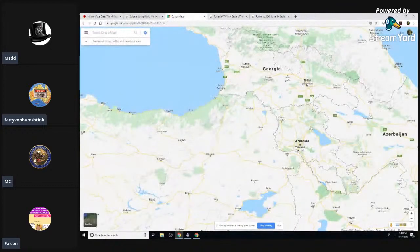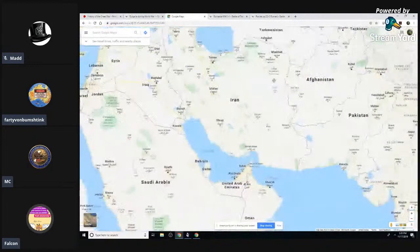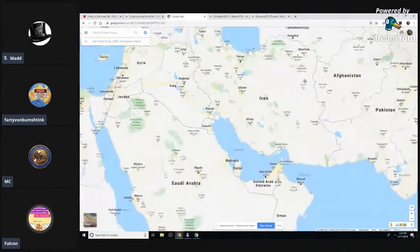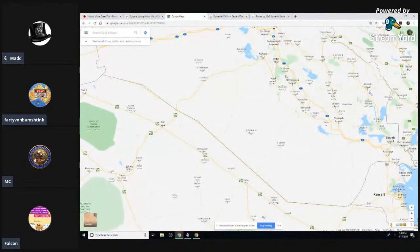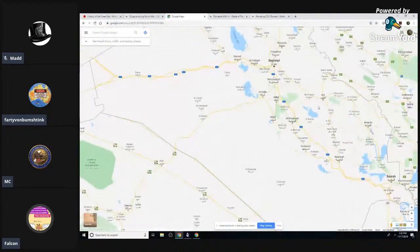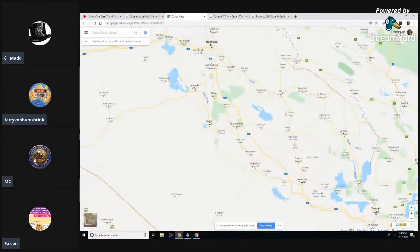Falcon, are you on your cell phone? Is that why you keep getting kicked? I am. My phone is also about to die, so it immediately went right into maximum power saving mode, so it kicked basically everything off. So I had to turn that back off. I'm always on my phone, but it's acting up more than usual.